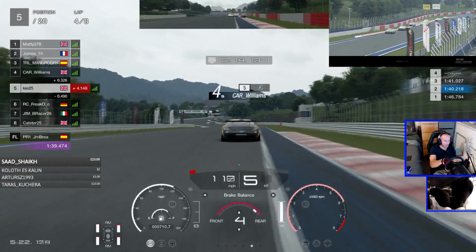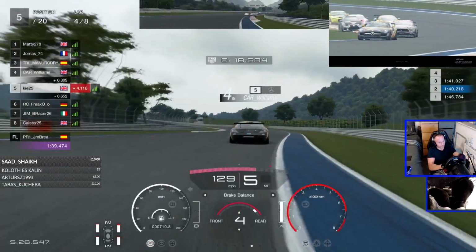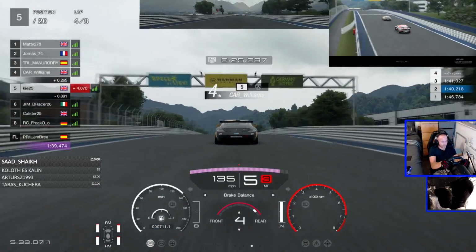He's a member of my esports team, he probably knows that in that situation I'm going to think of my race rather than battling him in a better car for this track than what I've got at the moment. As we now go on the uphill section, and again you can see the Mustang is starting to pick up the speed on this part.